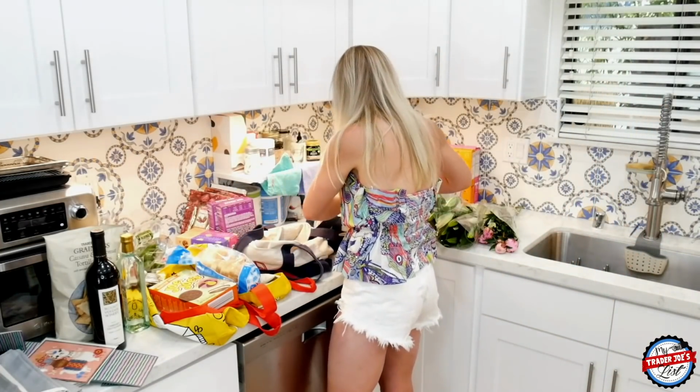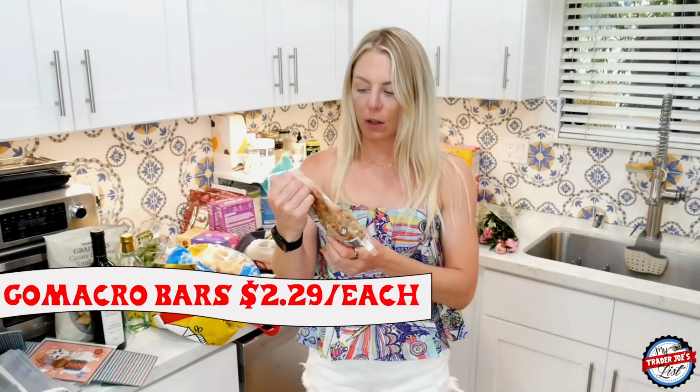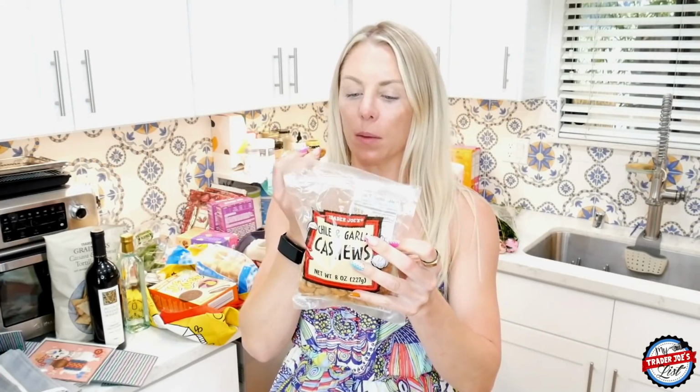Okay. I picked up a couple bars that I like. A couple Go Macro bars. These chili garlic cashews, I'm just gonna have one right now to offset the sweet in my mouth with some savory, if I can get into the bag. I've reignited these because a girlfriend of mine loves these, so then we just keep buying them and eating them.